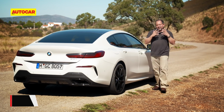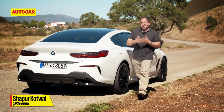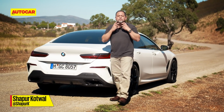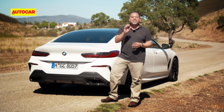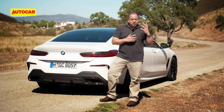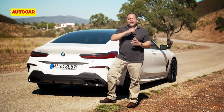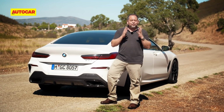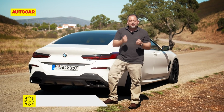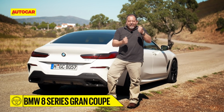The Gran Coupe, a sports car with 4 doors and space for 4, but sports car-like performance. Now this one here, the 840i, is the exact spec we're going to get in India. 340 horsepower, 500 Nm torque, and it's not too much that this car requires X-drive or 4-wheel drive, which of course makes the whole driving experience heavier and more leaden.